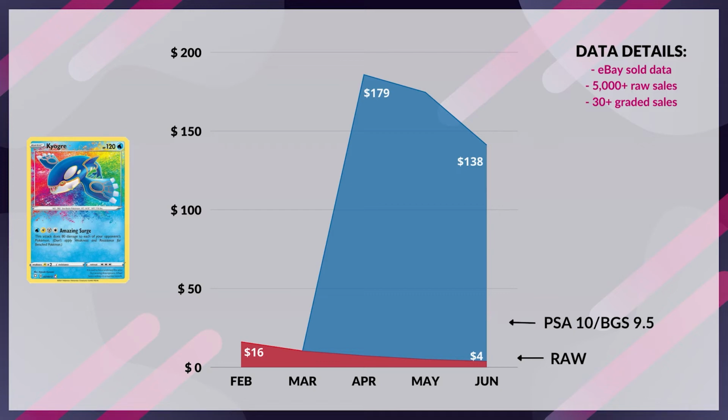Obviously, a testament to how widely available Shining Fates is now. But the graded sales are still high: 5,000 plus raw sales, 30 plus graded sales. Very low PSA population, though, less than 100 still.